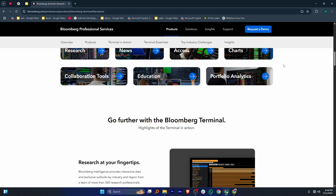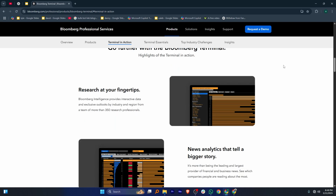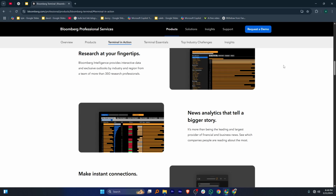Despite its benefits, the Bloomberg Terminal has a steep learning curve, especially for new users. Its user interface can feel outdated compared to newer, more modern platforms. The subscription cost is very high, making it ideal mainly for large institutions or serious investors.